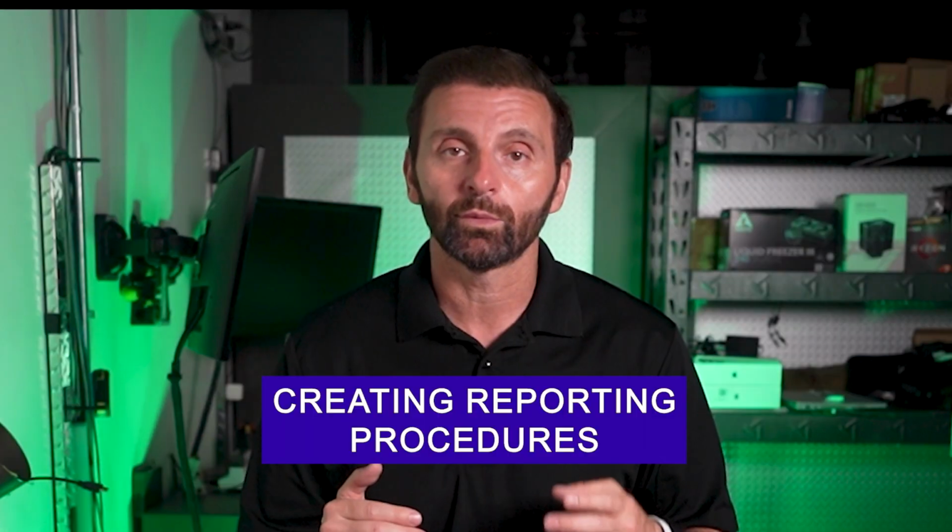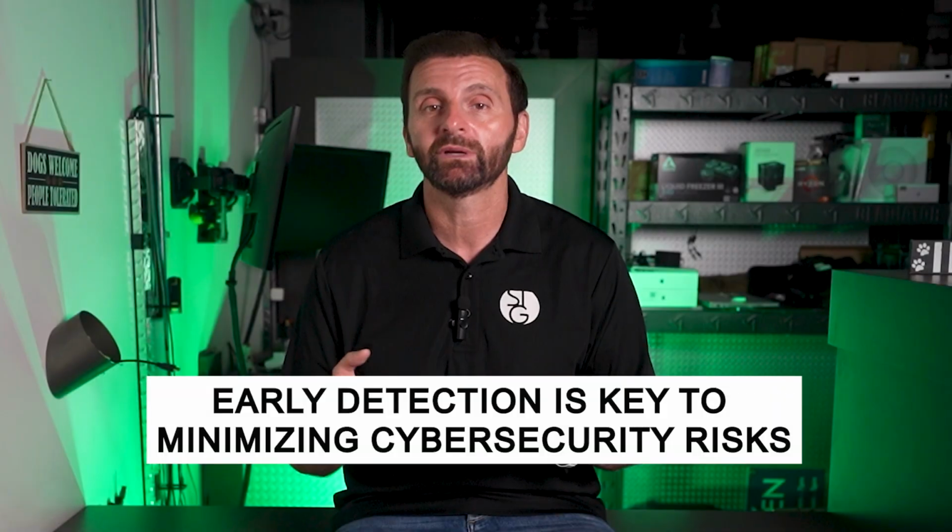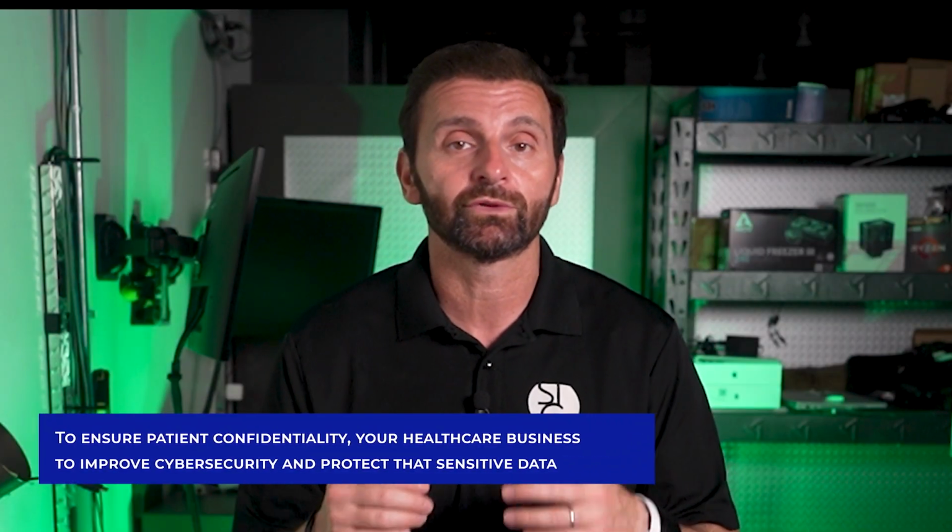You can help your staff maintain compliance by creating reporting procedures when things go wrong. Cybersecurity readiness is more important than ever before, and your staff should know what to do in case of an emergency. Early detection is key to minimizing cybersecurity risks. And when you train your staff on reporting procedures, you empower them to be proactive in identifying and addressing potential security incidents. The goal is to foster a culture of transparency and accountability to improve cybersecurity and protect that sensitive patient data.